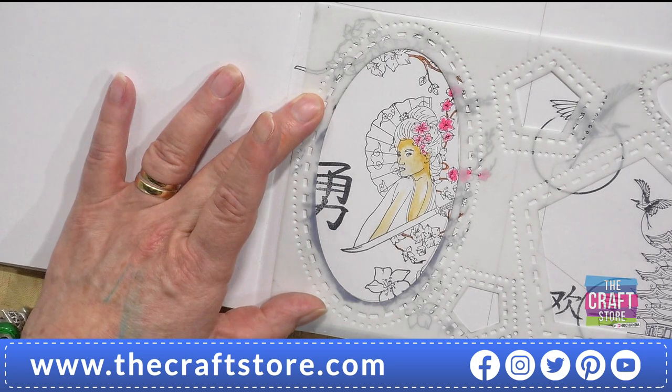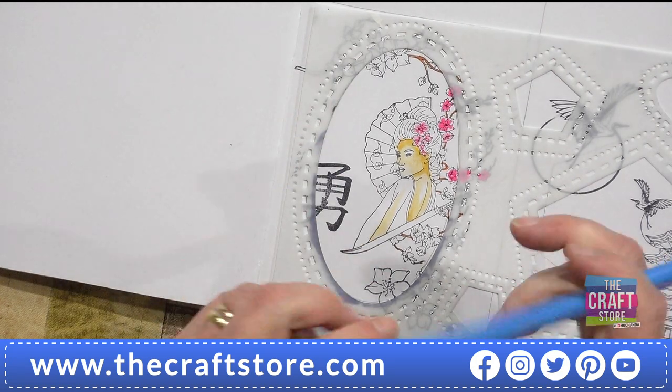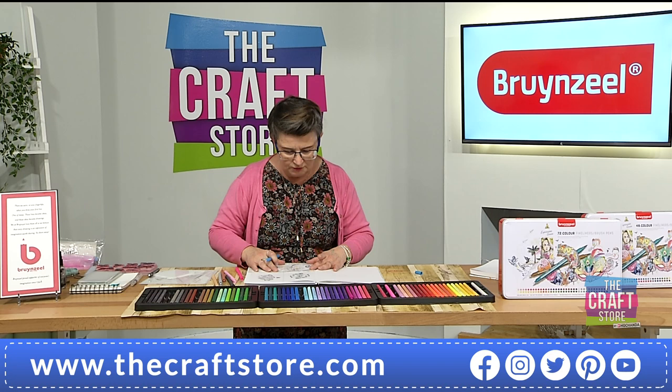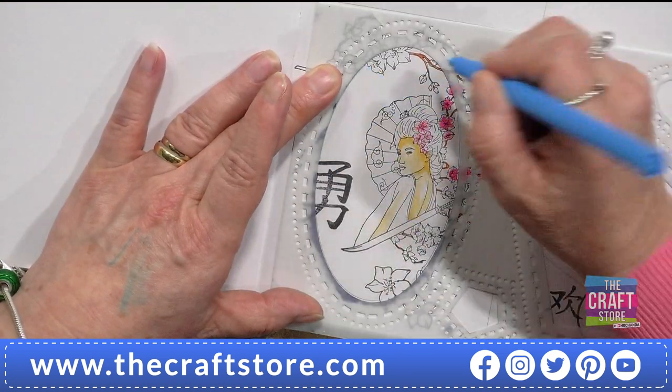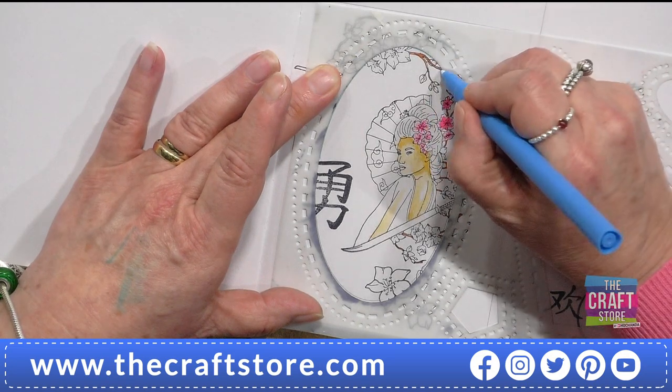I don't want the brush, I want the fine liner. So I can now, you see all the different stencils that you've got. You can now draw inside all of the different stencils to create.